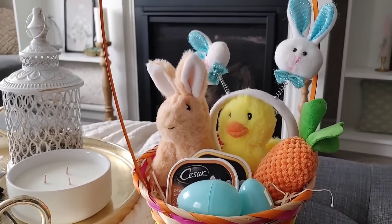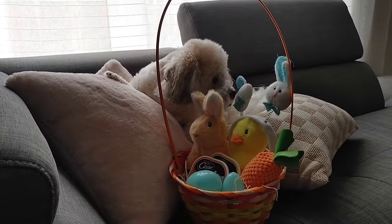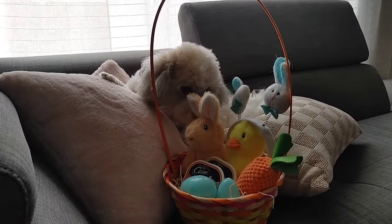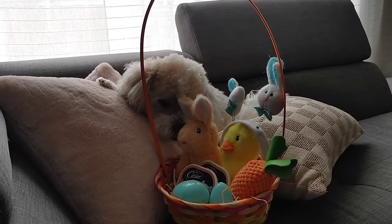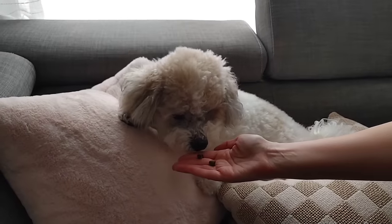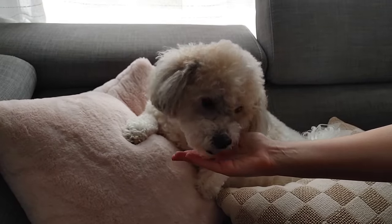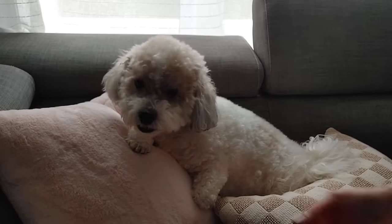I am going to wait till Easter to give him his little care package, but I did show it to him just because he was watching me kind of put it together. Obviously, he had no idea it was for him. He might have had a smidgen with these toys, but I gave him a few little Easter treats, and you guys will have to stay till the end because I did put those cute little bunny ears on him, and he looks so adorable.